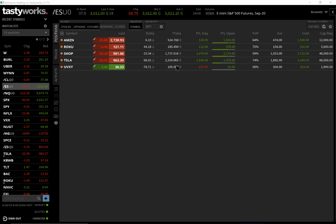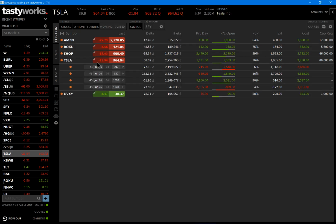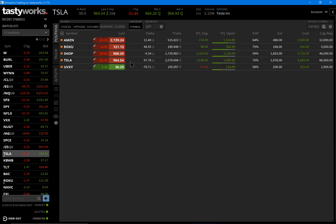So this Tesla position, it's doing great, right? It's 74% probability, put up 86 grand, brought in 3,200 in premium. I'm already showing about 1,200 of that in the books. Got another almost 2 grand sitting out there. It's sitting fairly well positioned here. I just got to wait until the close, and I could bring in maybe another 2 grand on that position.